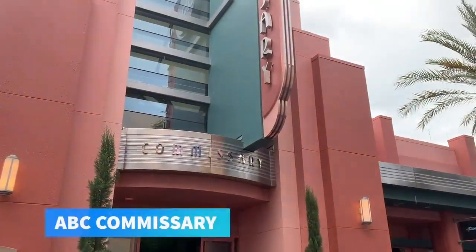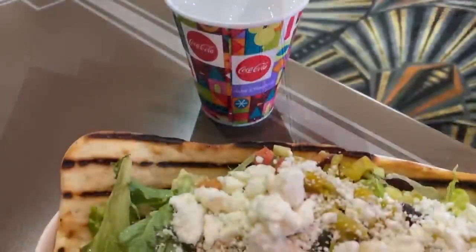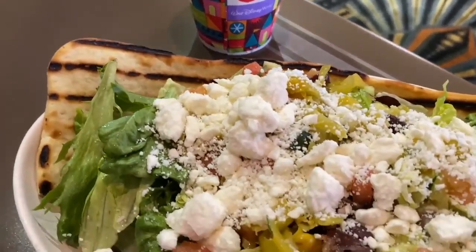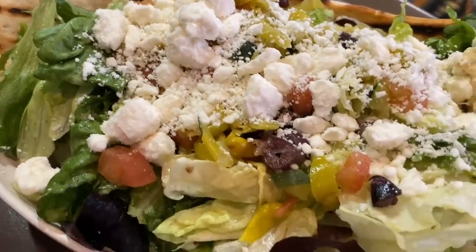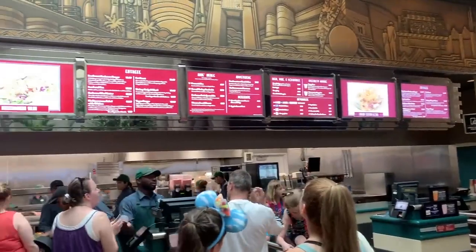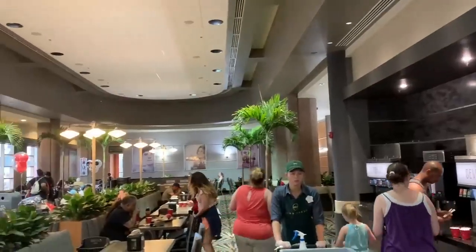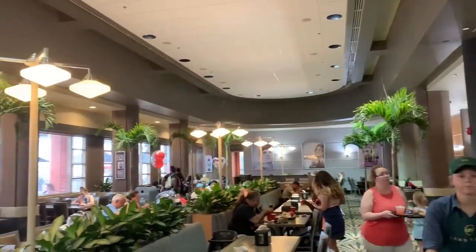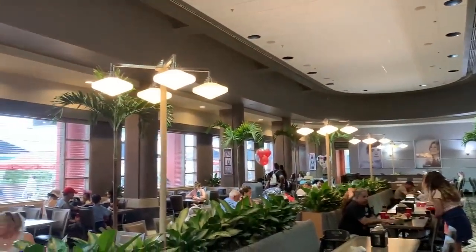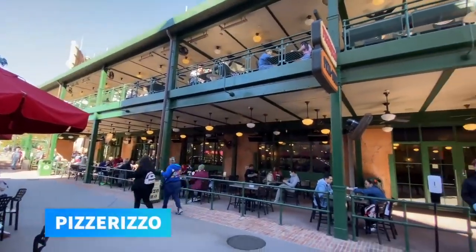ABC Commissary is themed as a simple commissary for a production studio. It's got a quick service menu featuring a few twists with an international flair, like shrimp or pork carnitas tacos and curry shrimp rice bowls. The dining room has a generous amount of air-conditioned seating. It's really boring, but it is air-conditioned to accommodate those large crowds. And we used to just totally bypass ABC Commissary, but their recent menu revamp has really brought it back into the fold. All right, time for Pizza Rizzo.